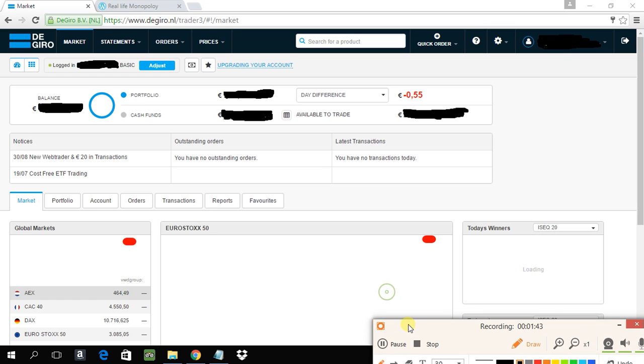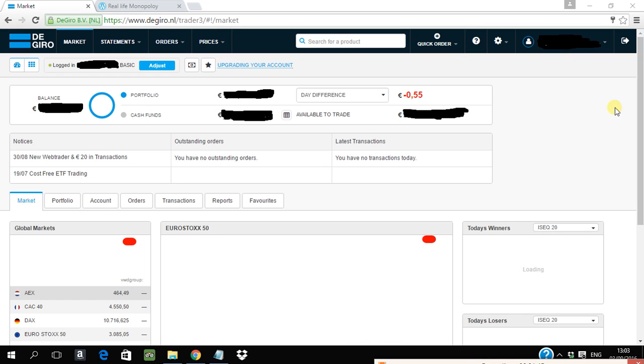Okay, guys. So basically, once you're logged in, this is what you'll see. This is the platform. This is your portfolio, basically. Here, the balance is how much money you have right now altogether with the portfolio and the cash funds. The portfolio is how much money you have in the stock market invested, and the holdings. Cash funds is how much cash you have in your account, and available to trade is how much you can actually afford to be investing.